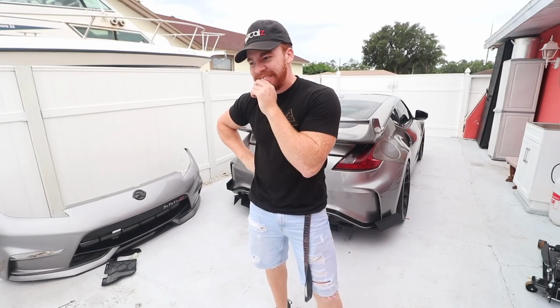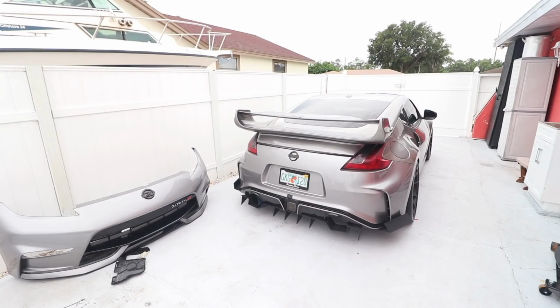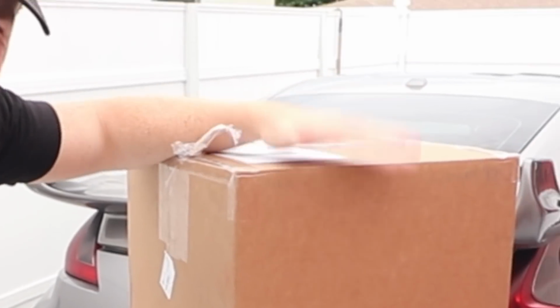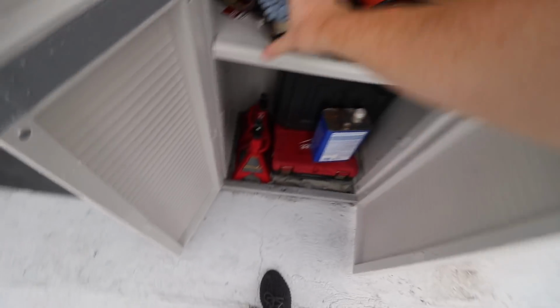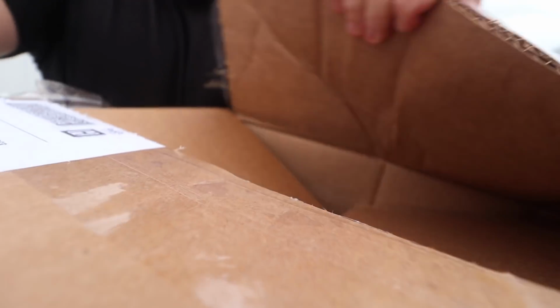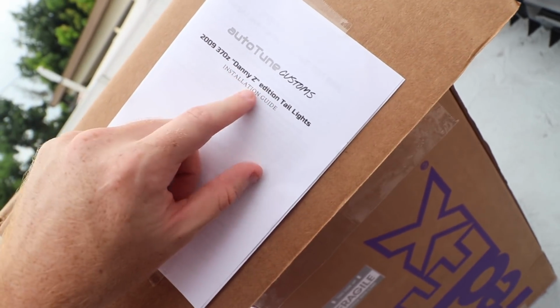Oh my God. It's been here at the house for the whole day and I have not gotten a chance to even open the package. I'm looking at it right now. Gotta be careful. Where's my knife? So much packaging. From Customs, Danny Z Edition Tail Light Installation Guide. Dude, let's go.